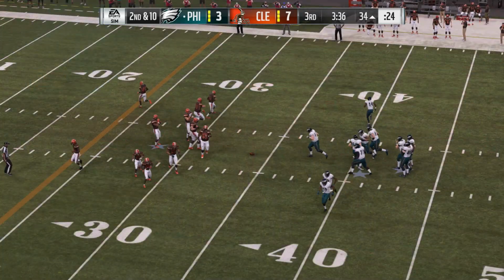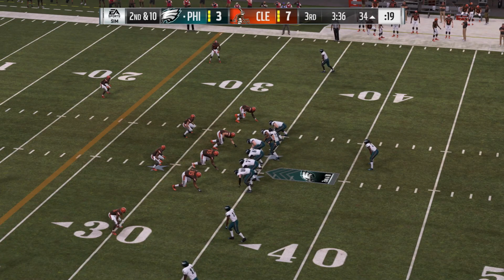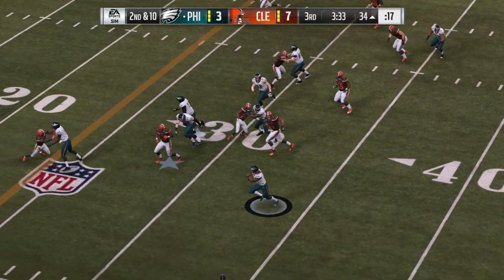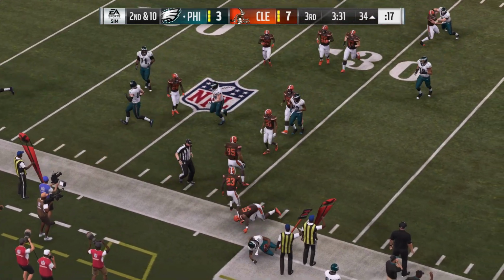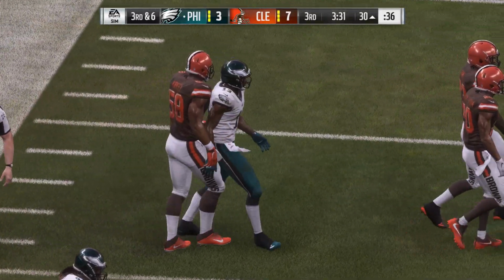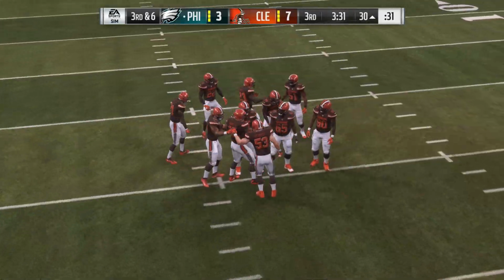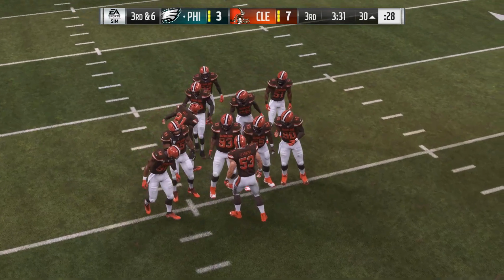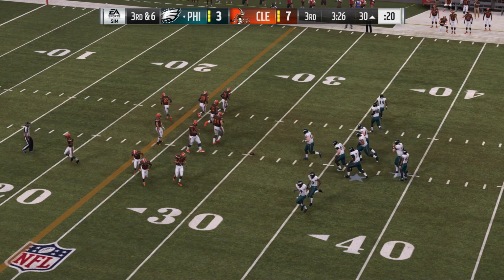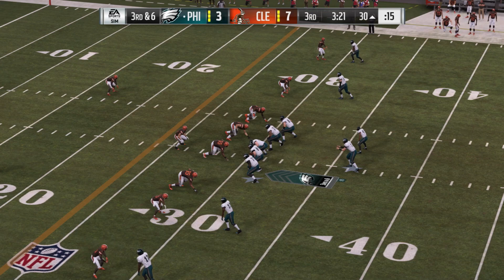From the 34, they'll come to the line on second and 10. Here's Ajayi. Give him 4 on the ground there. They're now left with 3rd and 6. The Eagles on 3rd down. They've been okay, 2 for 3 thus far. This will be 3rd and 6.